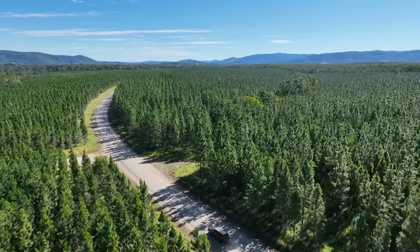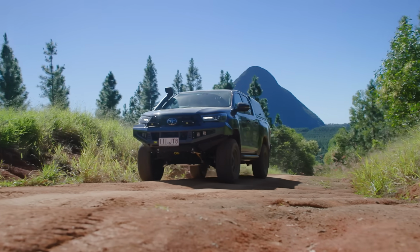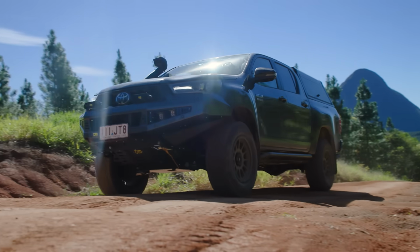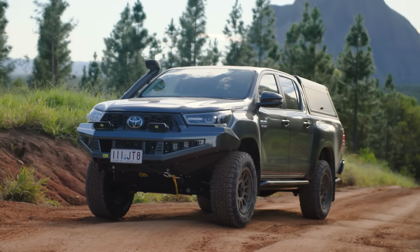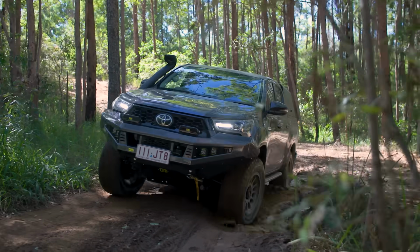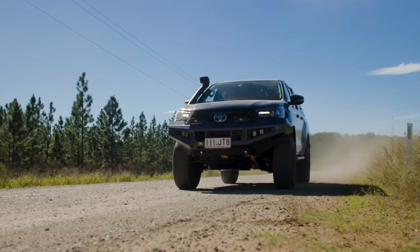This is, believe it or not, my first drive of any mild hybrid vehicle. Now, I've got to say, is there a difference between a regular Hilux and a mild hybrid version? Well, from initial feedback, absolutely not. This is just like a Hilux. In fact, it looks like a Hilux, it drives like a Hilux because it just basically is a Hilux. Now, there's nothing too obvious that gives it away as a mild hybrid.